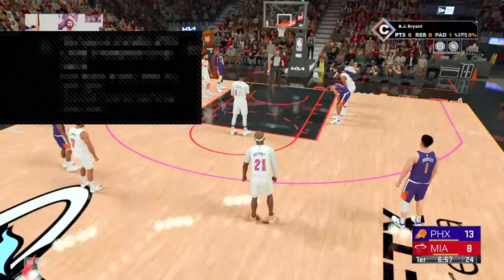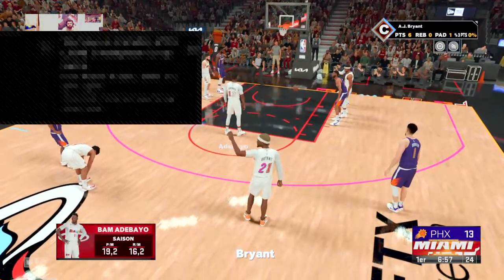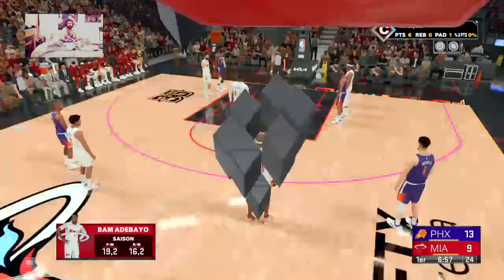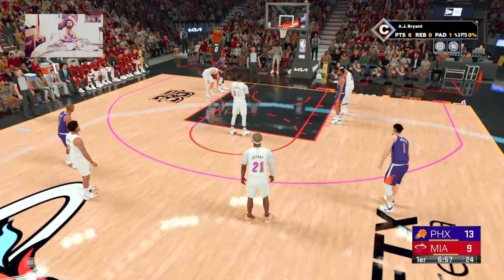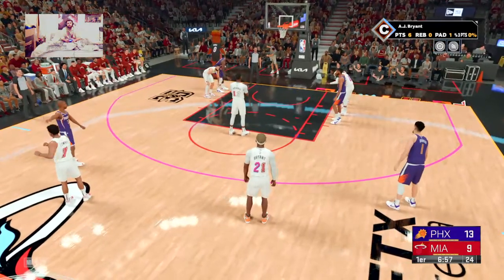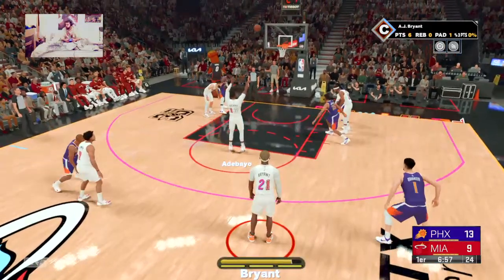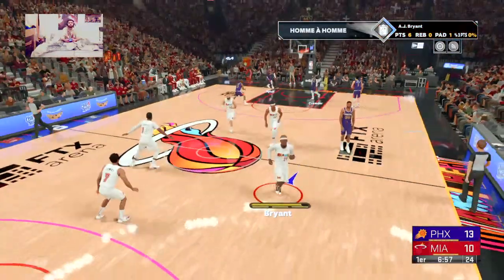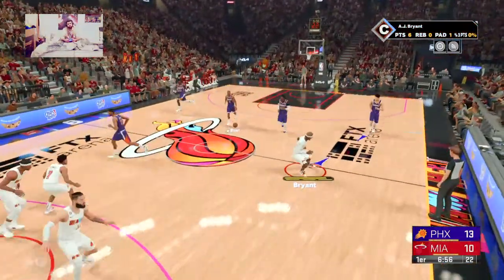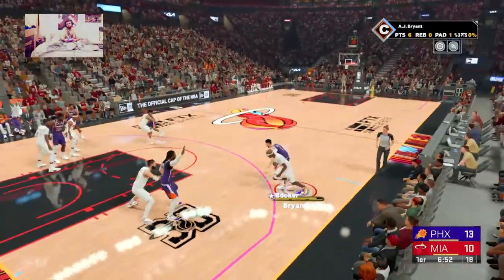Just an enforcer for this team. Adebayo is no stranger to physical play, whether he's receiving it or dishing it out. And both free throws good for Adebayo. You have to love the style Bam brings with him to the floor. He's such a spirited player, and you can see his teammates enjoy it as well.